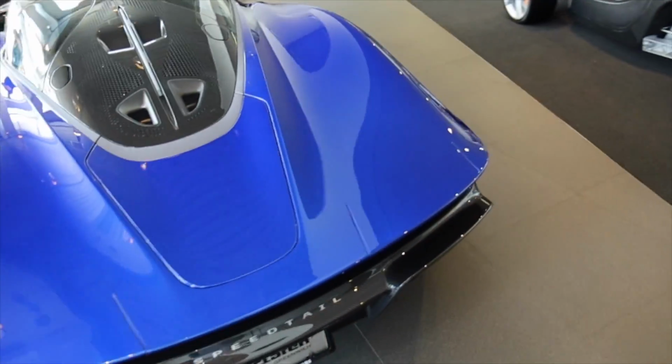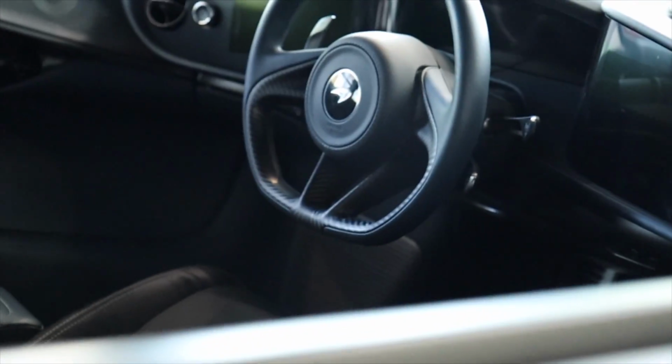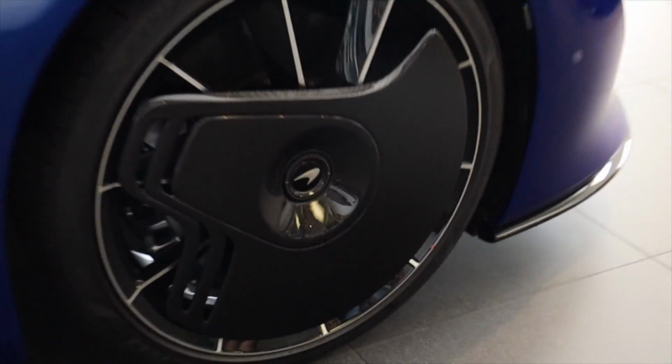Taking a look at this Speedtail, it's insane to see how absolutely long this thing is. Got no side mirrors at all there, and the center seating for the driver. Absolutely crazy cool. These are the side mirrors right here. They pop out of the side of the car. Carbon wheel caps. Always a great time seeing the P1 and the Speedtail. There was actually a second P1 downstairs in the basement, but unfortunately we weren't allowed to go take a look at that. So now we're heading over to Ferrari.